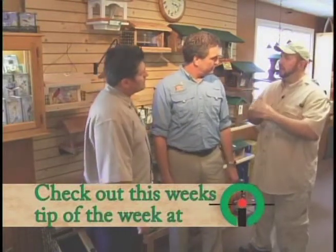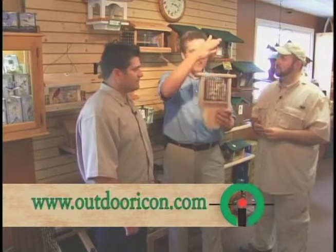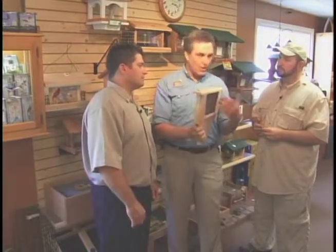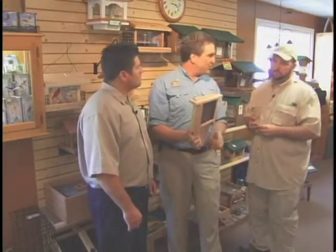I've seen the ones that look like little cages where you stick something in behind them. Oh, you mean like one of those? That's it right there. Suet feeder. Yeah, suet feeders. And these are made for woodpeckers. Okay. So suet is a rendered beef fat. We have different ingredients that you can mix into the suet to attract the woodpeckers.